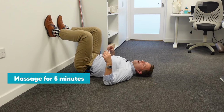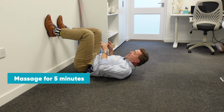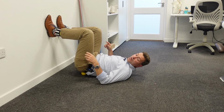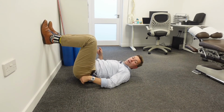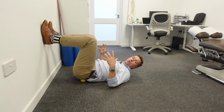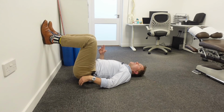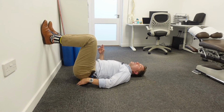So that's a very good technique to get rid of some muscle knots. You massage it for about 5 minutes, and the beauty is that by keeping your feet on the wall, you can adjust the pressure and put more or less pressure on. When your feet are on the floor, it's hard to adjust the pressure. So this is a very good technique. That's for your glute area. You can do both sides, obviously.